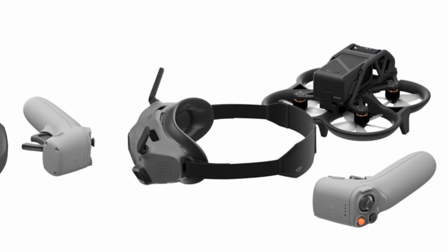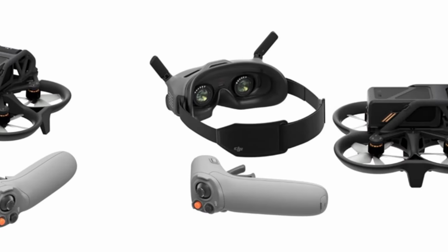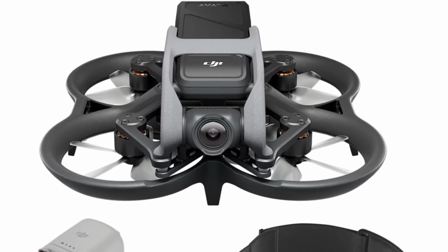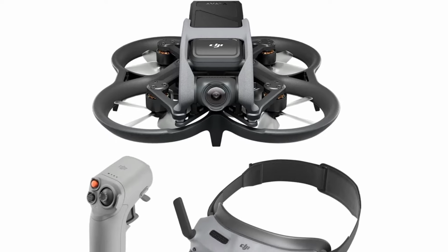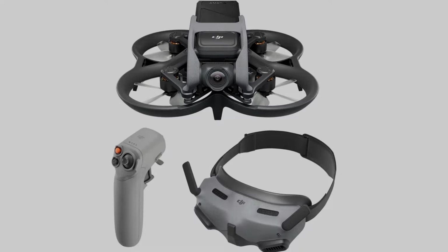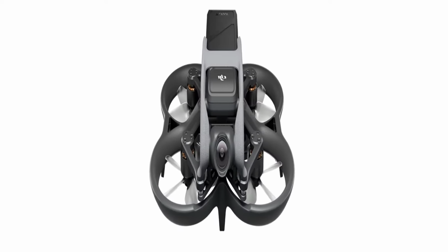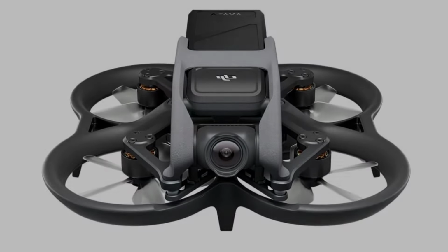DJI Goggles 2 dimensions, L times W times H with antennas folded, 167.40 by 103.90 by 81.31 mm. With antennas unfolded, 196.69 by 103.90 by 104.61 mm.